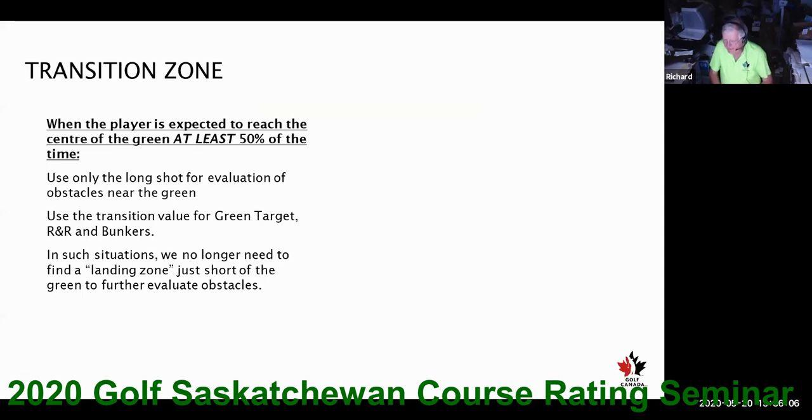And to simplify things a little bit as far as rating the other obstacles, this is the new part here. They're saying now when the player is expected to reach the center of the green at least 50% of the time, only use the long shot, the shot that reaches the center of the green, for an evaluation of the obstacles near the green. Use the transition value for the green target. We don't worry about evaluating the short shot in those situations.